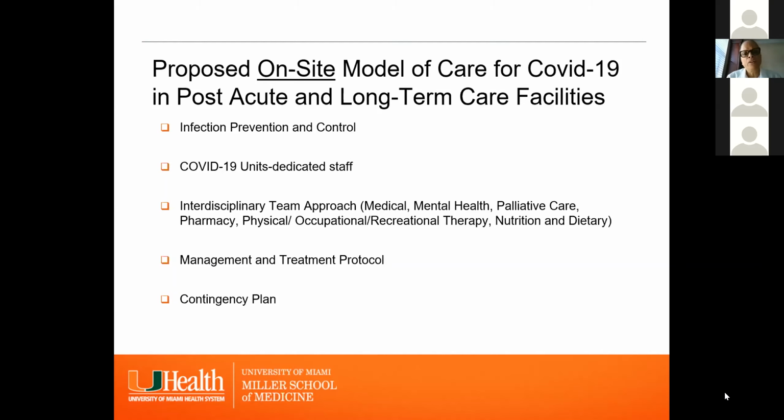So this model of care included the following key elements. 1, we needed a robust infection prevention and control. 2, we needed, as we said, COVID-19 units with dedicated staff. We needed to adopt an interdisciplinary team approach, which included a medical group, mental health team, palliative care, pharmacy, physical, occupational, and recreational therapy, nutrition, and dietary. And finally, we needed to put together management and treatment protocols. And last but not least, we needed a contingency plan in case we could no longer care for those patients on campus.